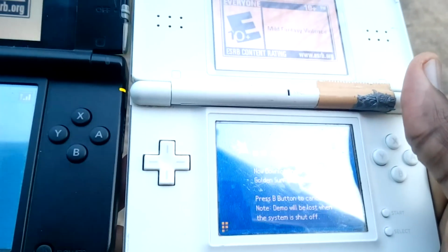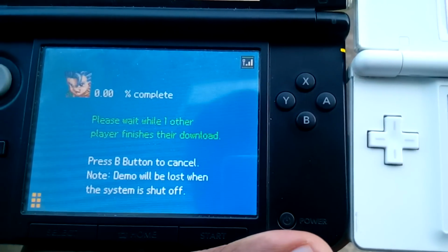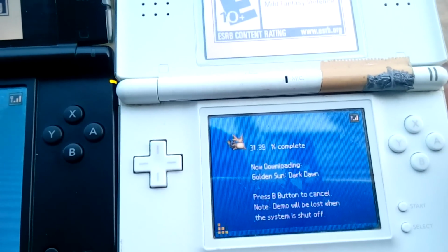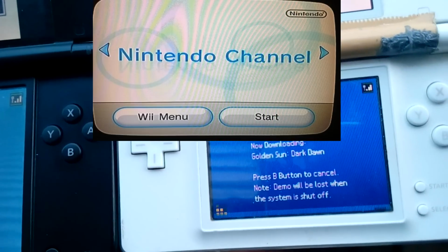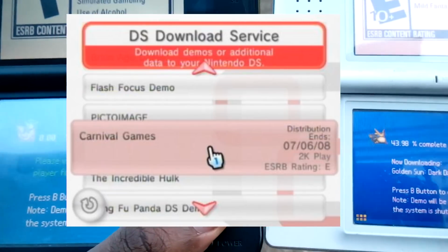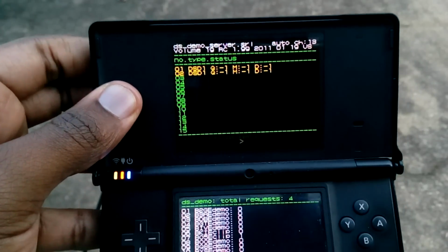This system was in use for quite a while, and was actually a pretty fun way to get demos. But after the popularity of the Wii and online connection, Nintendo rolled out a new feature in the Nintendo channel that allowed you to download demos directly to your Wii, making it no longer necessary to go out and find the demos yourself. You had a huge list to choose from, and you could download any of them right in the comfort of your own home.